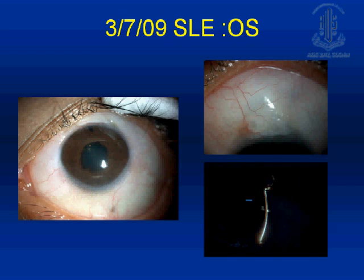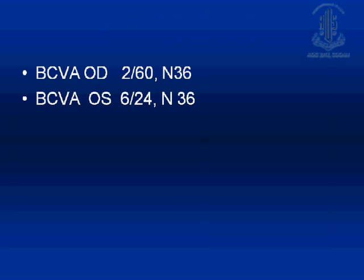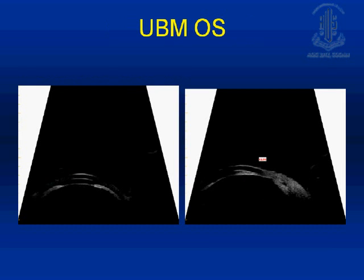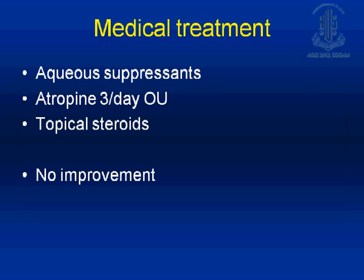And this was the left eye. You can see that the PI was patent. So this was the visual acuity and the UBM with the shallow anterior chamber. So medical treatment was tried here, but there was no improvement. So ultimately we decided to go in for surgery.